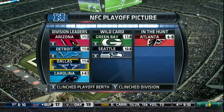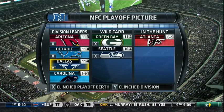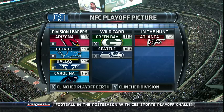Look at the NFC side. You see Atlanta over there in the hunt. Atlanta will play Carolina. In fact, the Panthers will be in Atlanta, and they will play for the division title. Hard to believe, just the way both teams struggled all year long, and you have a chance to win your division and go to the playoffs.